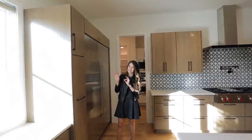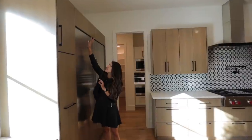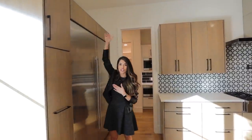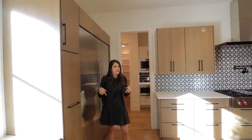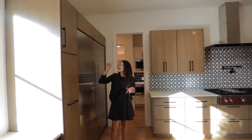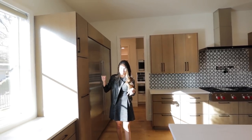Another little hiding space for kitchen stuff is up here. These actually open up. I am vertically challenged, so I cannot open them, but a lot of things in this place are really high, so I think that the current owner is a little taller than me, so that's another place that you could hide something.